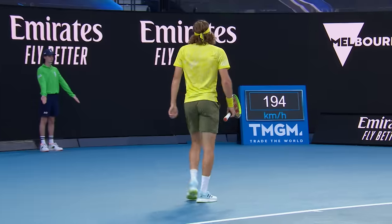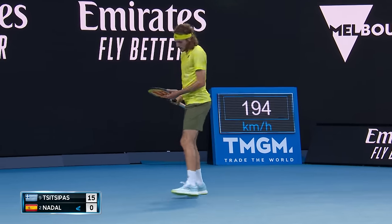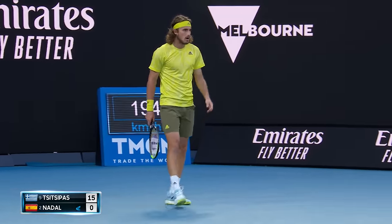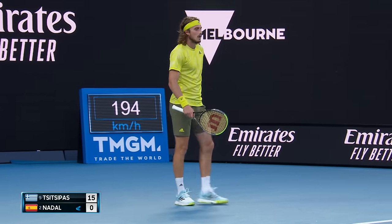Strong start from Tsitsipas. Nice clean return. Doubt whether you'll see too many block returns from him tonight. He doesn't generally like to do it anyway, but particularly against Nadal, that doesn't feel as though it will be a particularly great strategy.